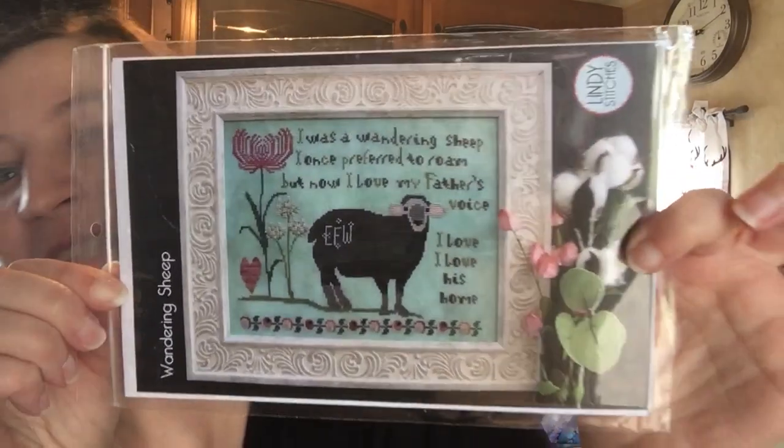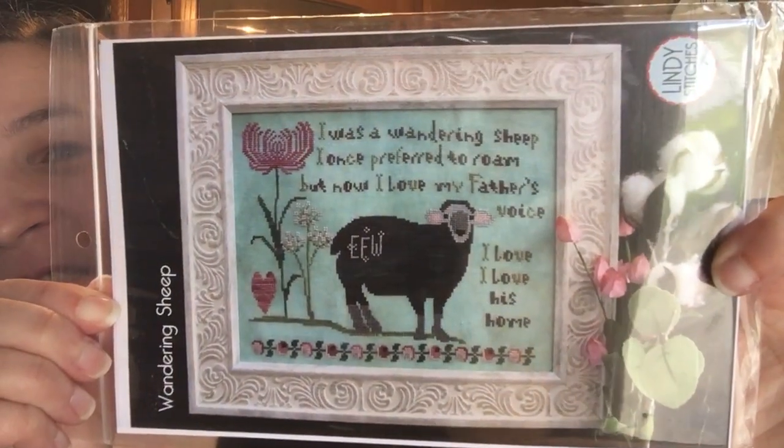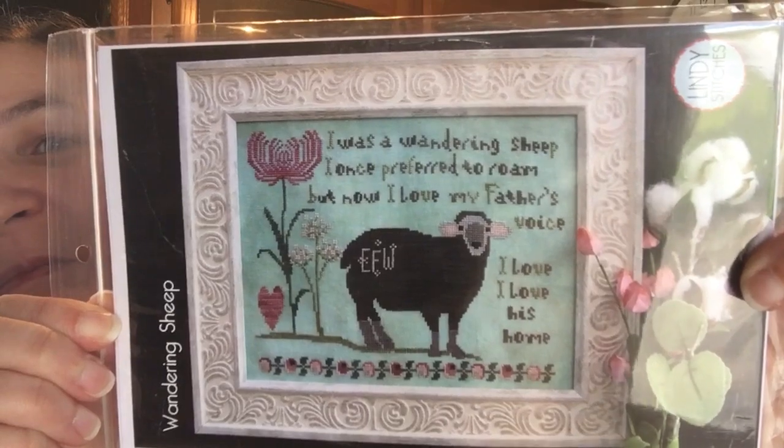Okay, something else that I got from Lindy Stitches is Wandering Sheep. And this is what that looks like. Oh my goodness.